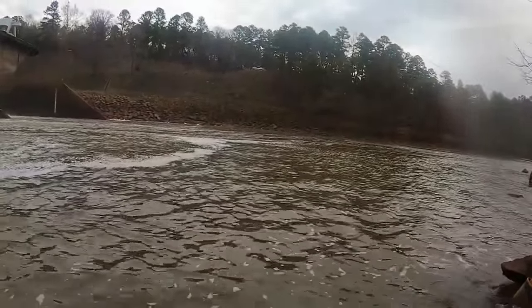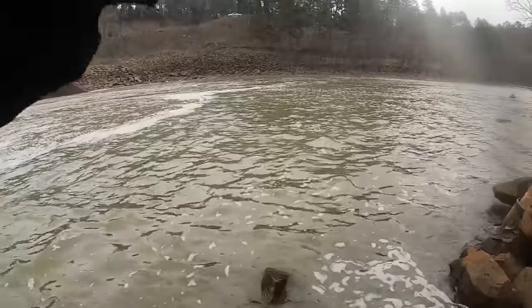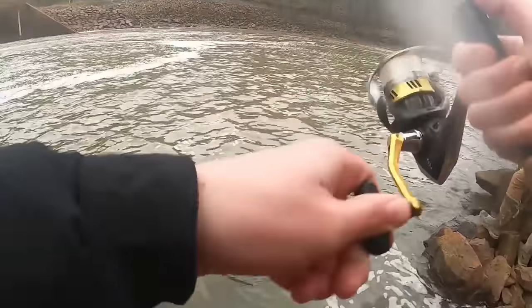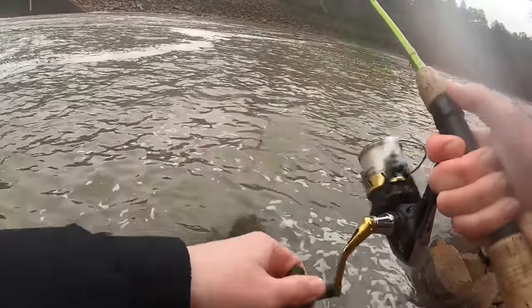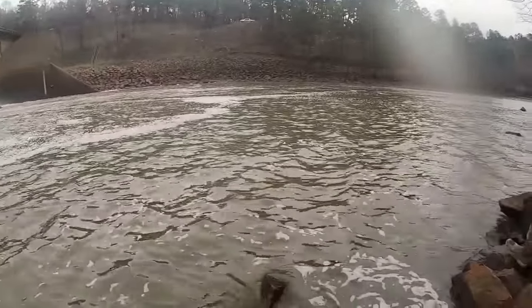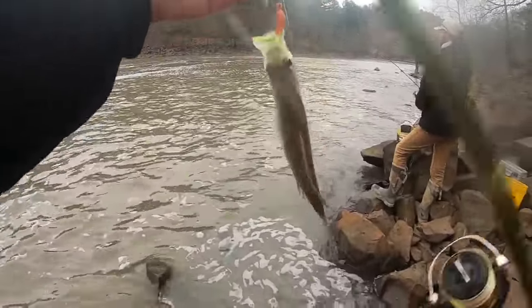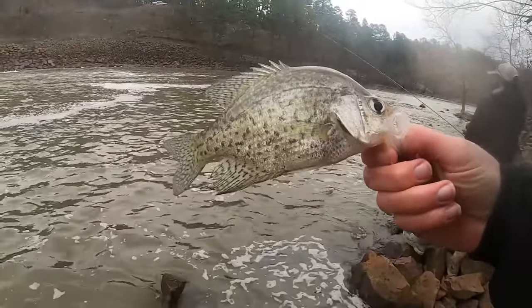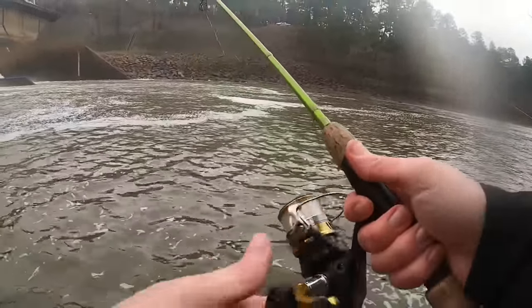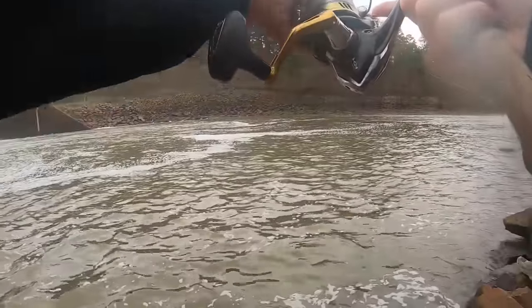Whoa! What is that? Feels like a decent fish. He was way out there. Woo! Okay, he's not that decent. It is another crappie though, so that's exciting. But he is not a keeper, so we're going to send him back out there and go catch another one. A bigger one.